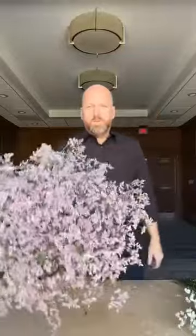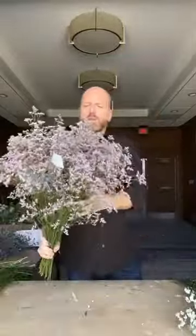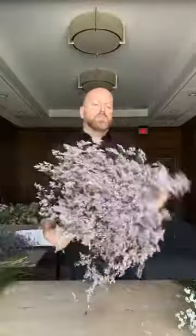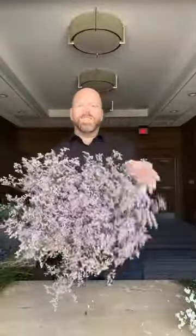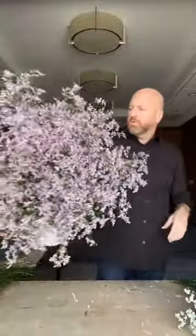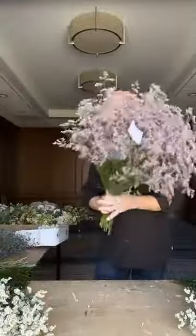So this is more the, maybe sea statice, or there are so many common names. I don't like common names because they lead to confusion. So I believe this is the sinensis type. I could be wrong. These are hardier. They're more heat tolerant, so they can take colder and hotter than the standard statice. The individual flowers, they're breeding them bigger and bigger to give more of a visual effect. I really love these.